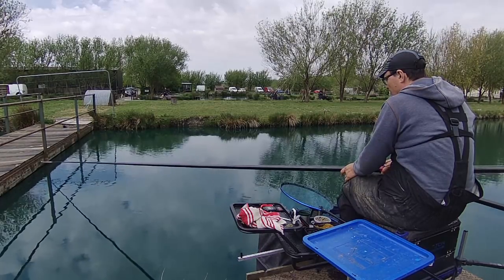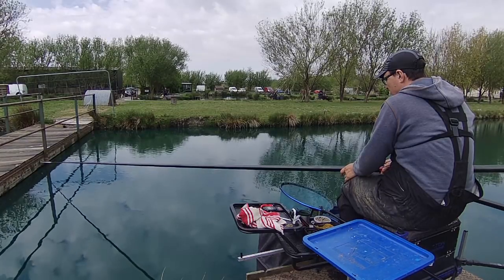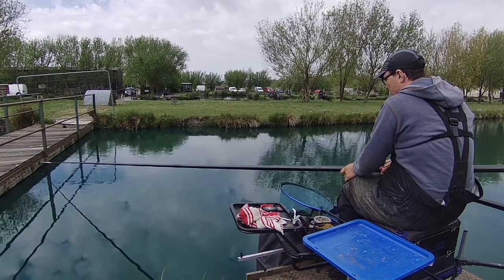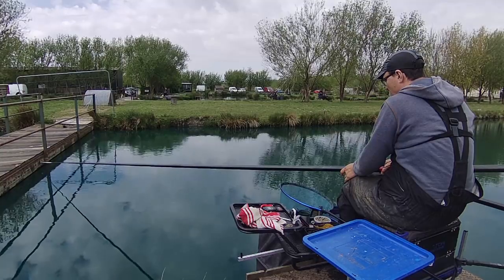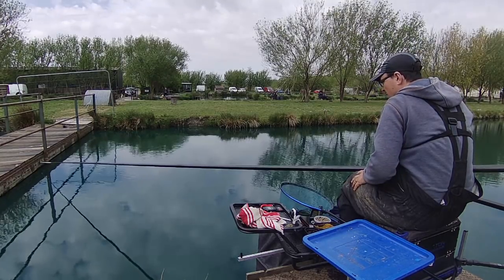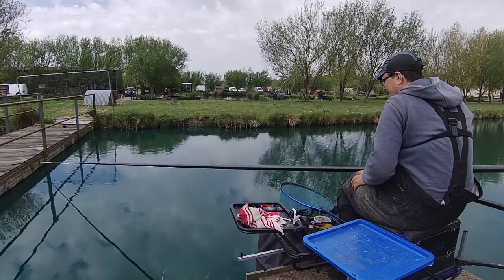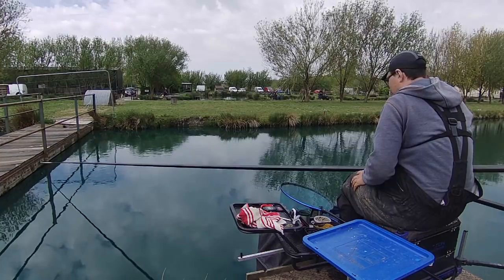Everything's just really hard. Everyone's struggling. It's just a case of ticking over. I think at some point there'll be a window where they all start feeding. I've just got to be ready for that and not have killed everything. So I'll just keep topping up lines, rotating round, not going mad, waiting for some signs that fish start feeding.